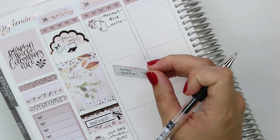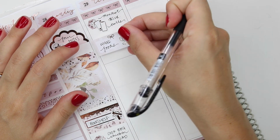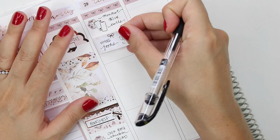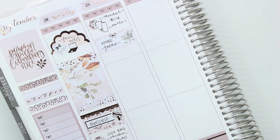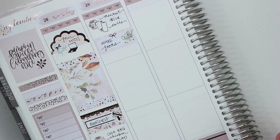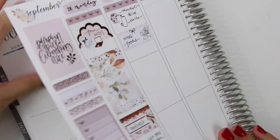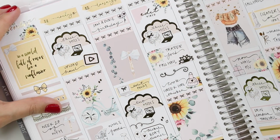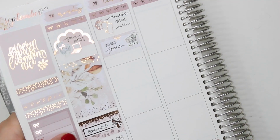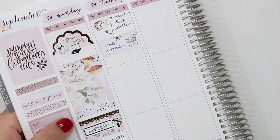Okay, next question is favorite shop for fall stickers and kits. I kind of feel like that's like asking me to pick a favorite child. And I didn't think of an answer or even a diplomatic response beforehand. Who did I get a lot of fall kits from? I guess I have these. I picked up a couple from Two Little Bees. I always love her kits.